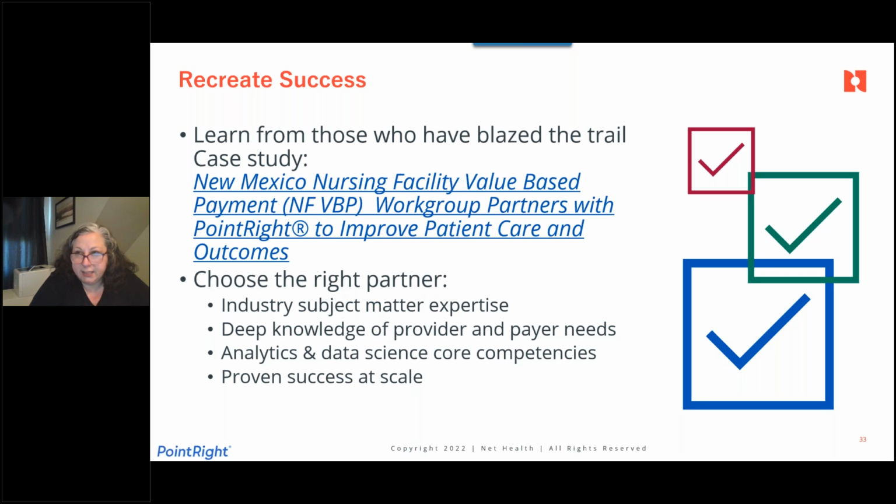And lastly, we are hearing so much today about health information technology and things that sound so interesting and promising. But proven success at scale is really what you need in order to ensure success with value-based purchasing. So leverage the resources that are out there and the people who have that kind of deep and wide knowledge, and that's the best path to starting down a value-based care journey.